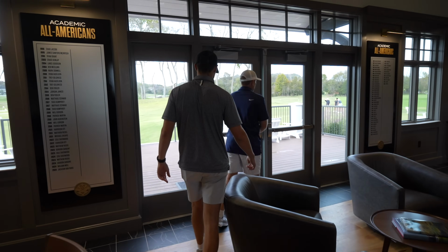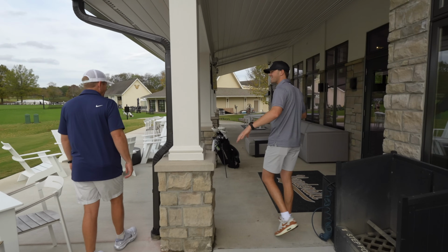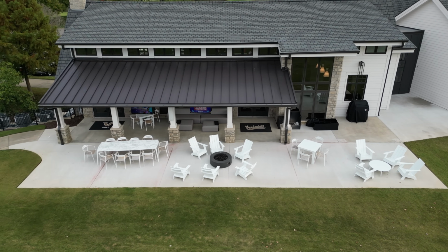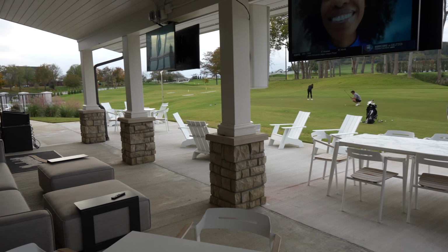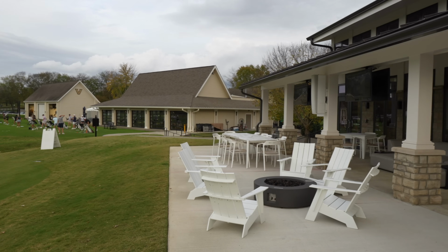It's a pretty cool view out onto our practice facility here. Little outdoor lounge area here. That's what we wanted to do. That's right. This area was created, as you can tell, with outdoor TVs and some couches, and just a good fall day. Come out and eat, hang out, watch football, putt, chip, just have fun, enjoy life.